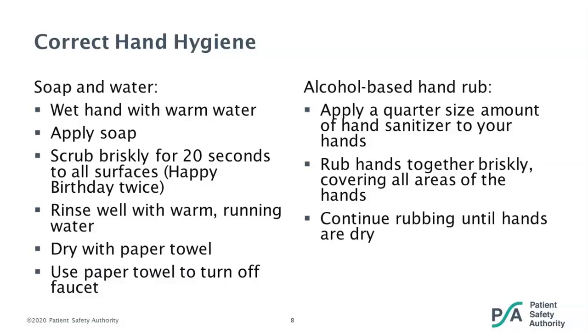If you're using an alcohol hand sanitizer, an alcohol-based hand rub, apply about a quarter-size amount to the palm of your hand, and then rub your hands briskly together and make sure you rub all areas of your hands, the back of your hands, between your fingers, the palms of your hands, and you continue rubbing till your hands are dry. Do not dry your hands with a paper towel. You rub until the alcohol gel is dry on your hands.